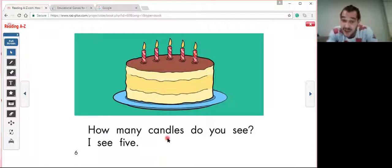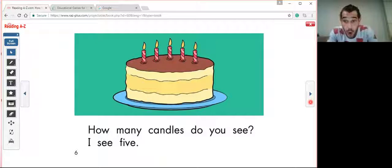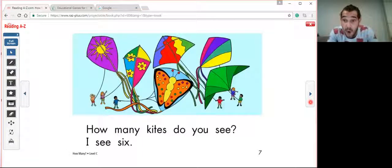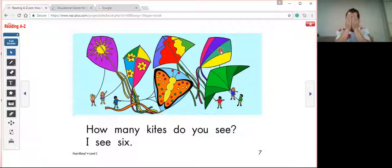Okay, how many candles do you see? I see 5. Shall we look at the next page? Yes. Are you ready? 3, 2, 1. Whoa. Whoa. Do you know what these are? Kites. Kites, yeah. Do you have a kite? Yes. Is your kite big or small? My kite is broken. Oh no! Your kite is broken! Oh no! Maybe it went too high up in the sky, right? Yes. Maybe it went too high.